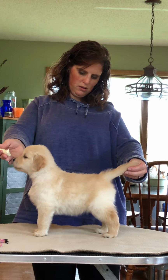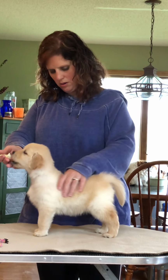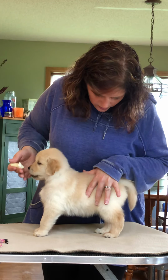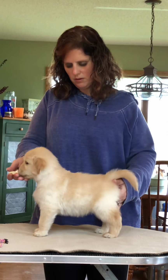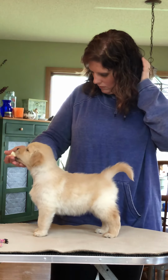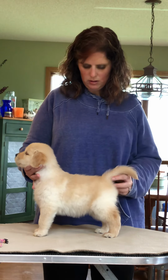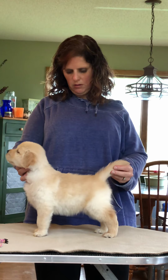She's not particularly long. No. That's her rib. Come on, kiddo. Come on. Pop, pop, pop, pop, pop, pop, pop. She's not short back, but she's not freight train long either. Not big, small. We'll see what you look like at 8 weeks. Yeah, there you go, Kitty. Be careful.